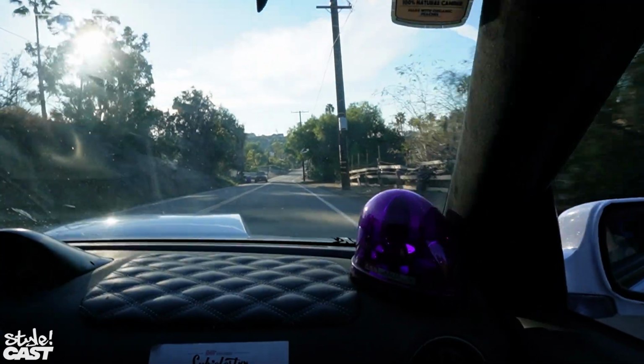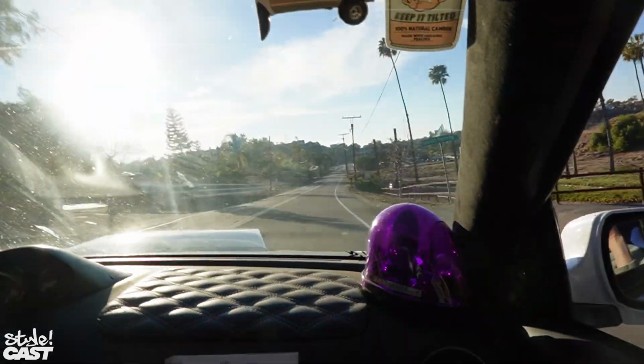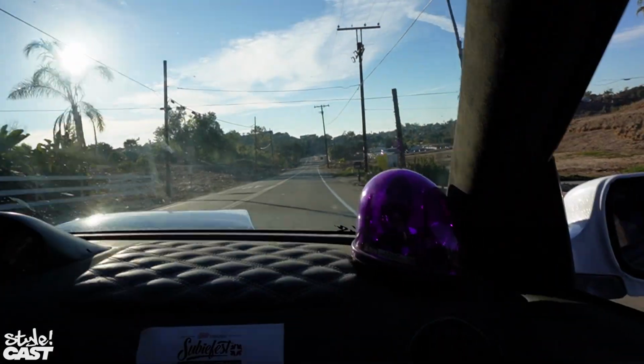But did it have this much camber? No, this is the most camber it's ever had. Oh crap. 18 in the front and 16 in the rear. Probably the most stanced car I've ever been in. I ain't gonna lie, that makes me proud. That's funny. Oh, this is sick.